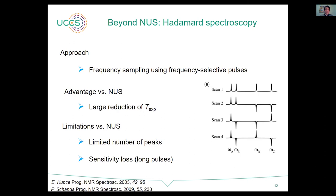However, there are limitations. It doesn't work if you have a large number of peaks because you have to really manipulate different spins with a frequency selective pulse. And also you use long pulses, which lead to sensitivity losses, especially in the solid where the coherence lifetimes are shorter than in the liquid.